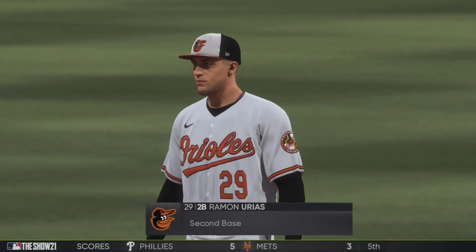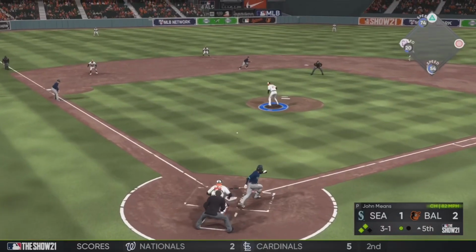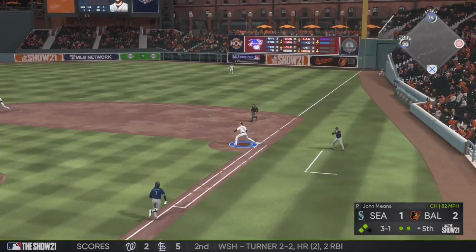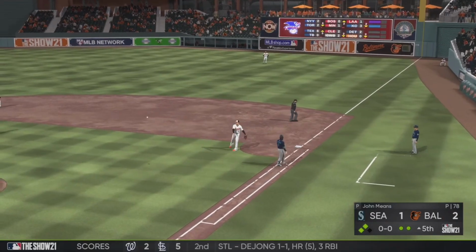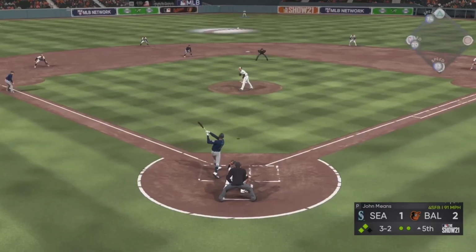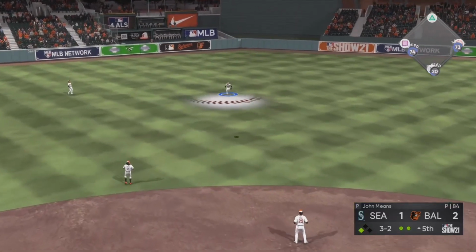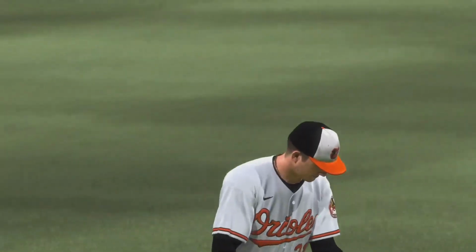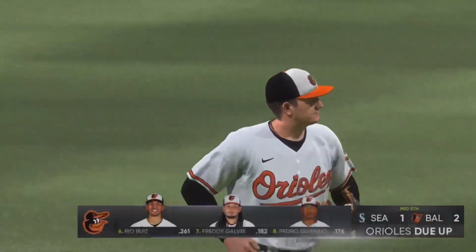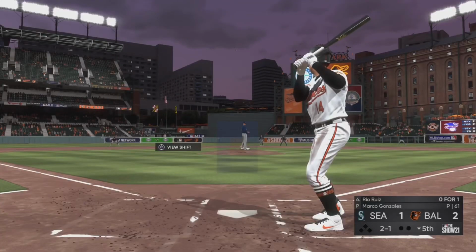So Valaika cannot stay in the game, and Ramon Urias will enter at second. Just a disaster there for Valaika. We'll see if the O's can get out of this jam as J.P. Crawford weakly grounds into the pitcher. Good play by Means for the second out of the inning. And then Kyle Lewis, this one popped up into center. Hayes should be under it. So the 3 bad defensive plays by Pat Valaika will not cost the Orioles, but it was close.